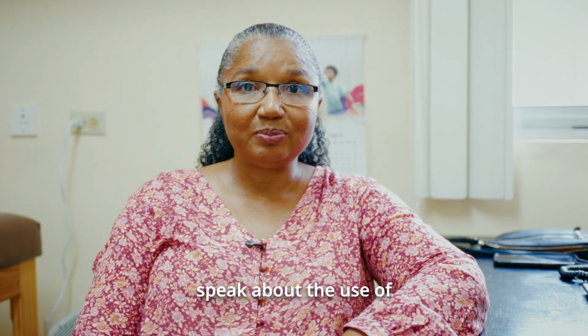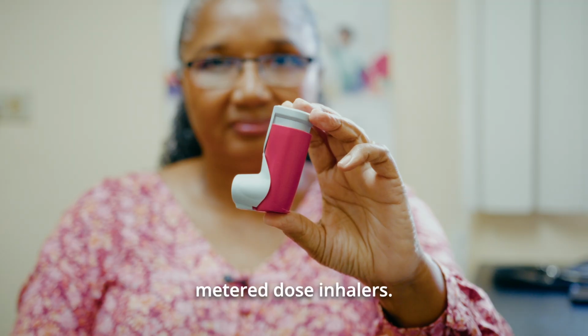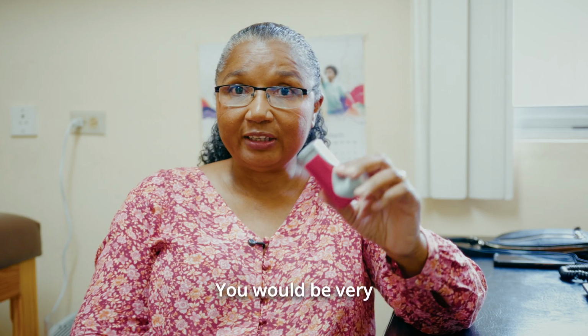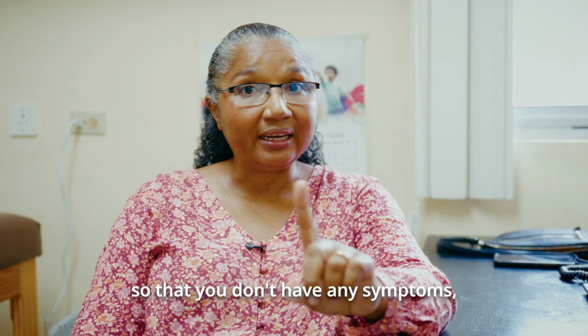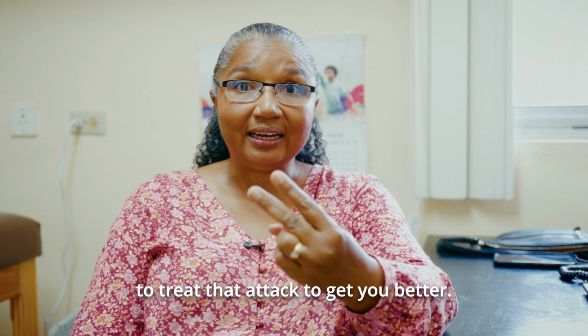Today, we're going to speak about the use of metered-dose inhalers. We call them puffs in Jamaica. You would be very familiar with these devices if you have asthma. They can be used to control the asthma so that you don't have any symptoms, or if your symptoms break through, to treat that attack to get you better.